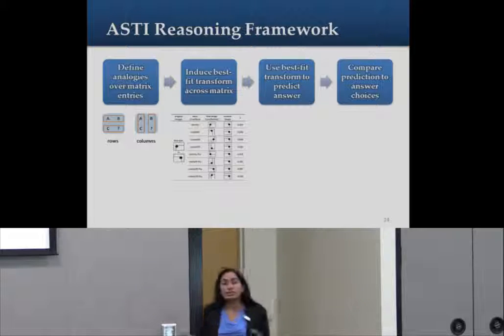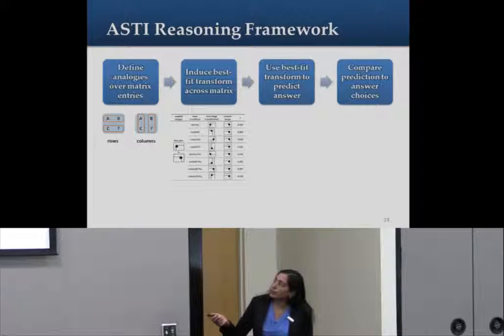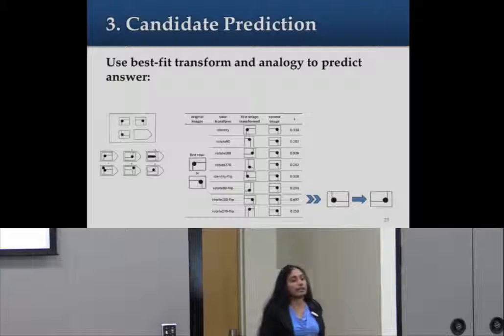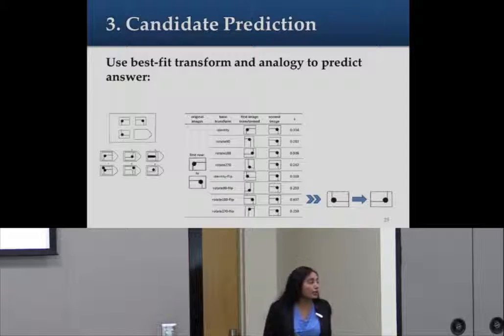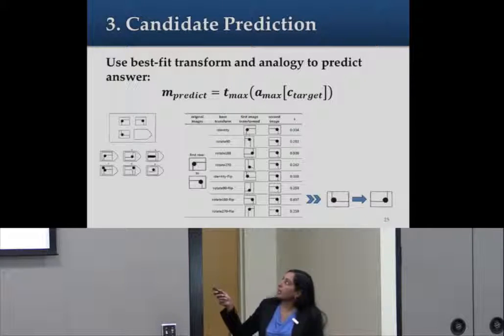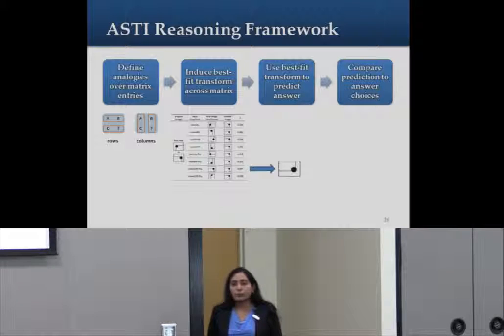So that's how the model induces a transform over some of the elements in the matrix. Once you have this transform, so once you know that this top row can be explained by essentially a horizontal reflection, how can we get to the answer? The model takes the best fit transform and applies it to the target part of our image analogy, which in this case was this bottom incomplete row. It takes the first element in that row and applies the same transformation to generate a prediction of the answer in the form of a new image. So the prediction is just the max similarity transform from the previous step applied to the empty row or column.